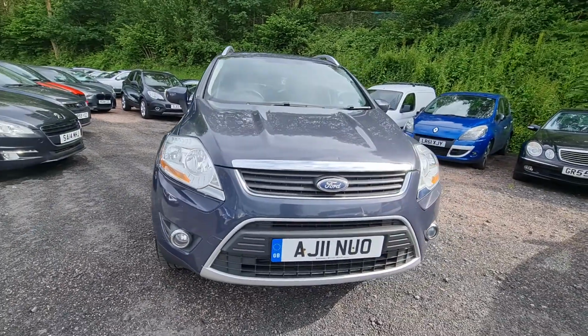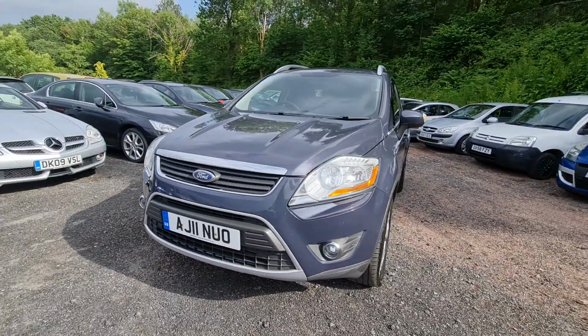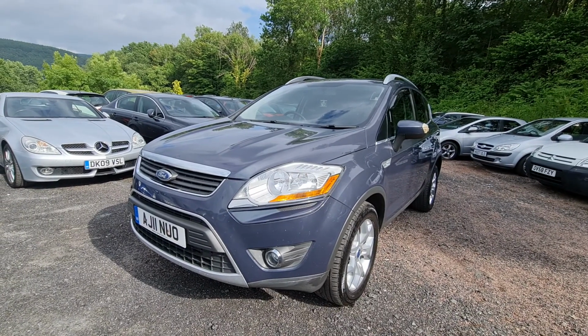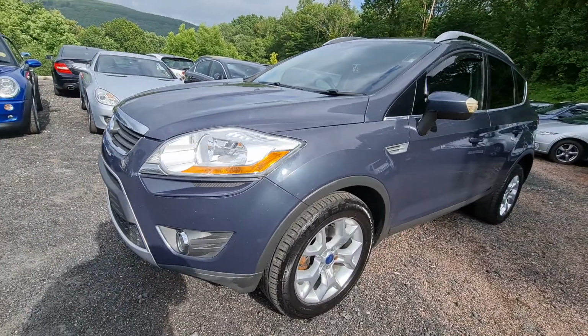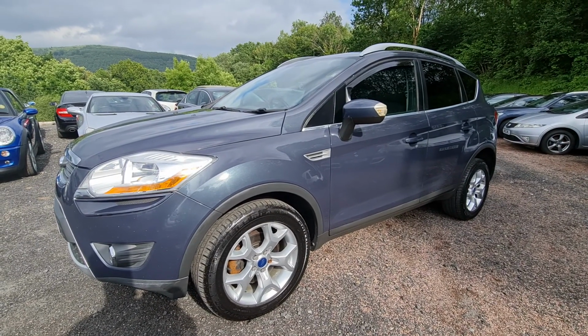2011 Ford Kuga. This is a 2-litre TDCi model, and as you can see, it's a very smart looking SUV style vehicle. I say style because this is a 2-wheel drive car, it's not a 4x4. It's the Zetec model with the 2-litre diesel engine, about 140 horsepower, so a really good, powerful diesel. Very nice performance on this car.